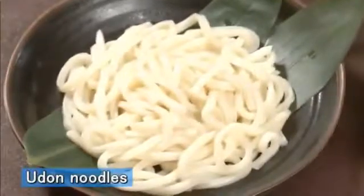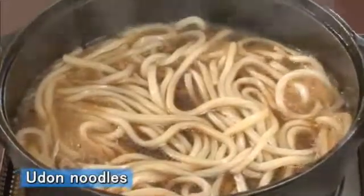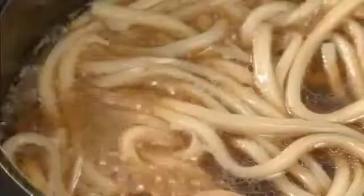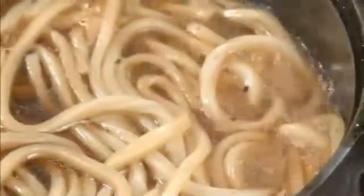Once everything is eaten, the meal is finished off with udon noodles. Looks yummy. Look at the color. It's so dark. And the taste? I think this is really the perfect shime because the plainness of the udon goes so well with the deepness, the really deep taste of the sauce. So it's really a good balance.